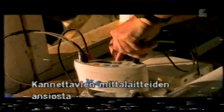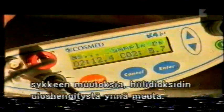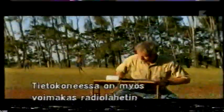Using advanced mobile measuring equipment, almost all vital data can be collected during field training. A computer mounted on the runner's chest can record oxygen intake, heart rate changes, carbon dioxide exhalation, etc. Are you still feeling comfortable? The computer also has a powerful radio transmitter that sends the data to a base station located up to a kilometer away from the runner. Close to the right base.